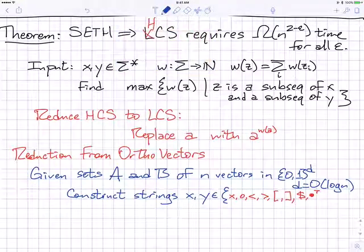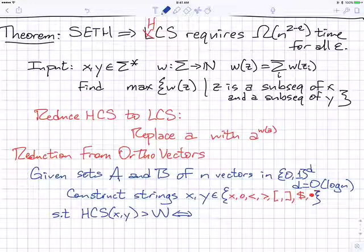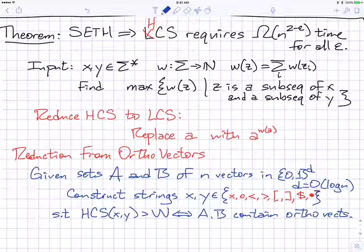Okay, so my alphabet has these bizarre sorts of symbols. I'm not going to tell you the weights for now. Such that the weight of the heaviest common subsequence of x and y is going to be larger than some threshold w if and only if A and B contain some pair of orthogonal vectors. Okay. So I want to encode each of these sets as a string, essentially so that it's easier to line up the strings if I happen to find an orthogonal vector, a vector in one set and a vector in the other set that happen to be orthogonal.